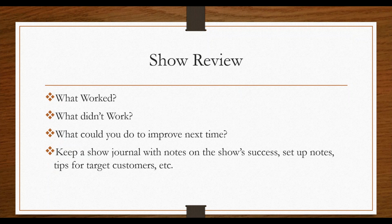And then it's always a good idea to do a little bit of show review. If you're a one man, one woman shop, you do that with yourself, but if you've got a team, sometimes you can talk it over, thinking about what worked, what went well, what didn't go so well, what could we improve next time, what things would we change. It may be just general things, or it may be things specific to that venue that you would do differently.